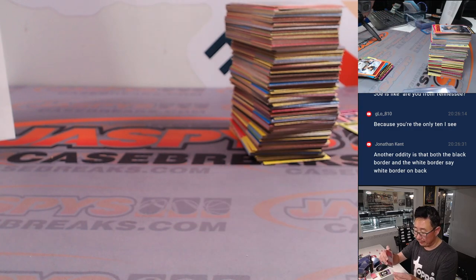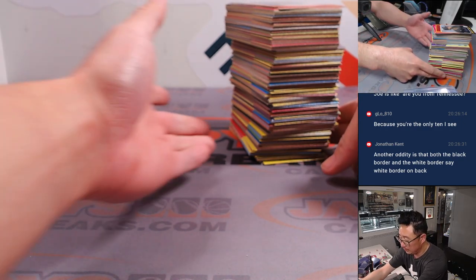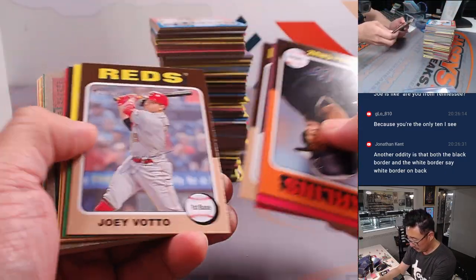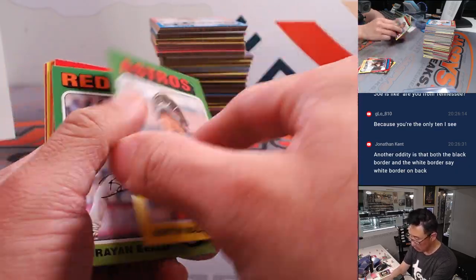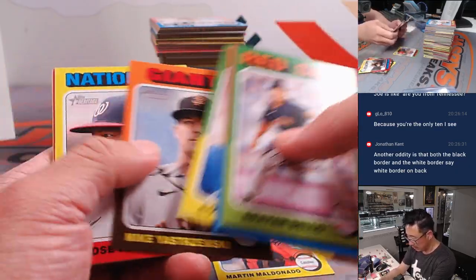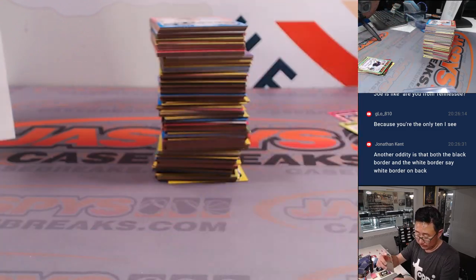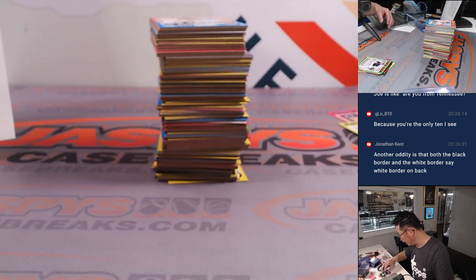And coming up on the final box. It's the final heritage box. Do do do do. The final heritage ball. There's Martin Maldonado. Oh no. I didn't mean to do that.